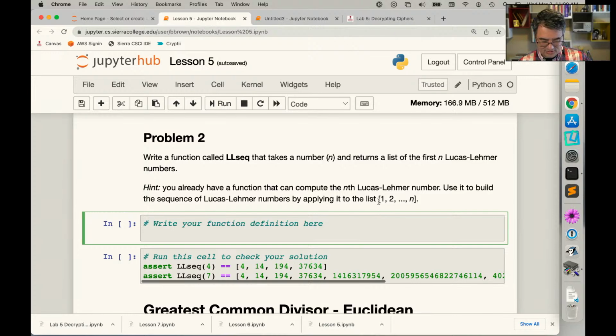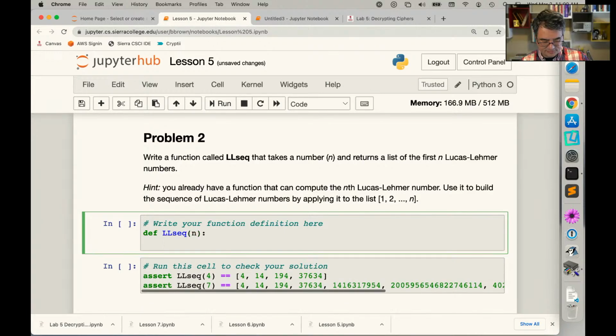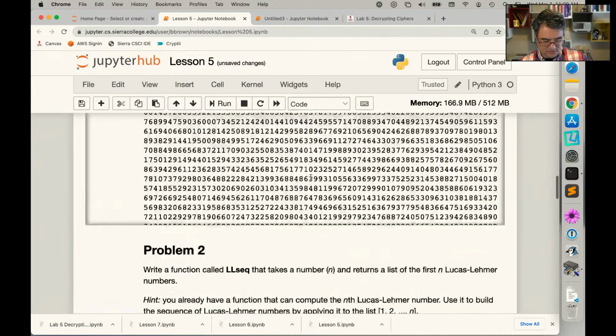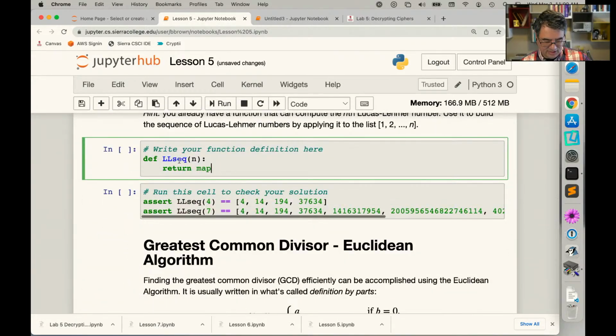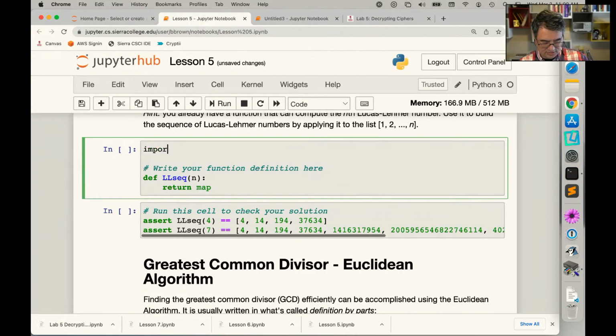So use it to build this list here of 1, 2, up to n. We're going to use map to do this. We're going to map the numbers 1 to n onto the Lucas-Lehmer function that we have, and that will build our list for us. Let's see, did we, oh, since we're using map, we're going to need to use the import from. I've got to make this correction on the files that are uploaded to our website so that we make sure we get that map function in there. So we'll map the Lucas-Lehmer function onto a range from 1 to n.